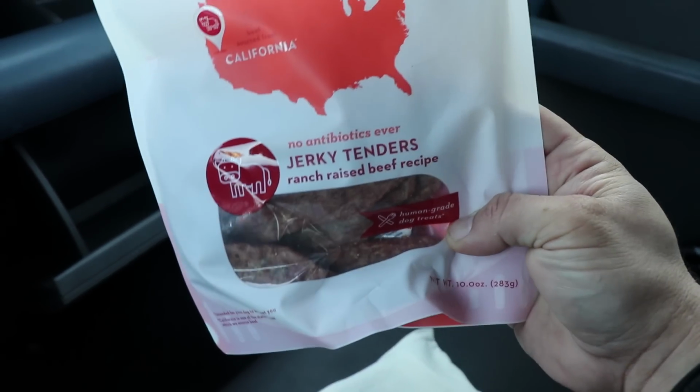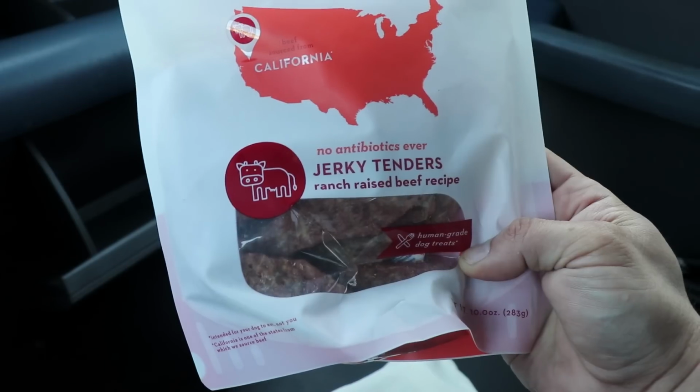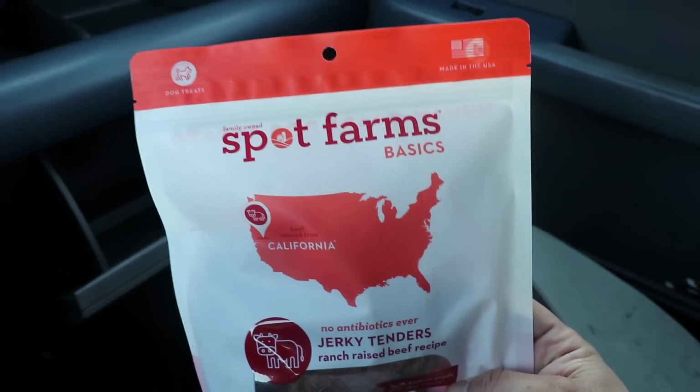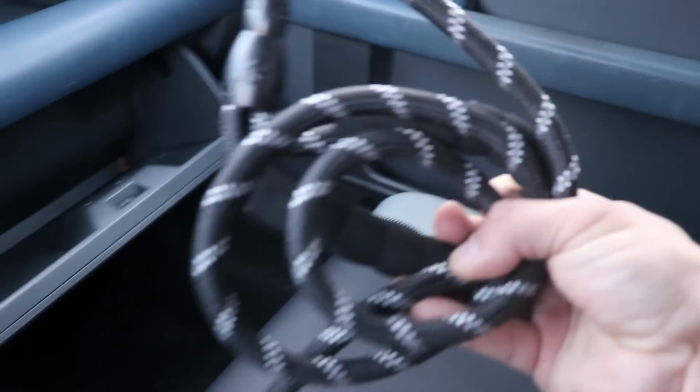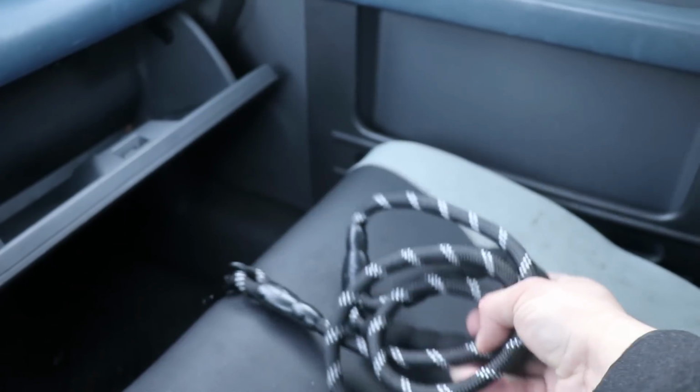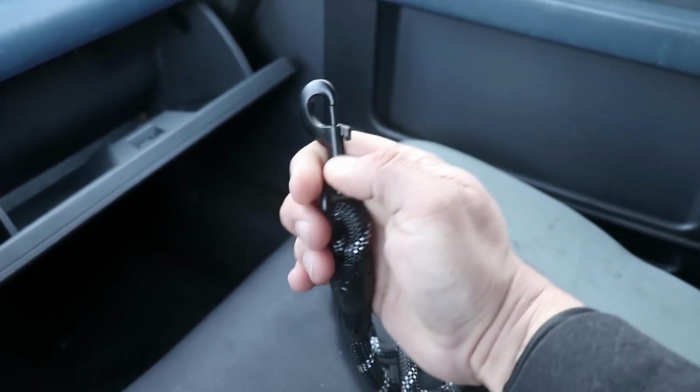I guess technically you could have human grade food here so it could be multi-purpose, but right now I just have some high quality pet treats. I have the people food stored in the back of the vehicle. And then I also have just a basic leash that you could use for large to medium-sized dogs. Hopefully the dog has a collar so I'd be able to use this. For the smaller dogs, I just pick them up.